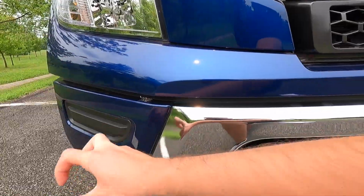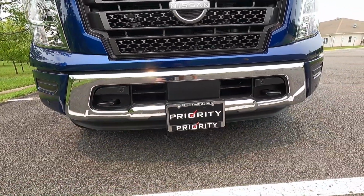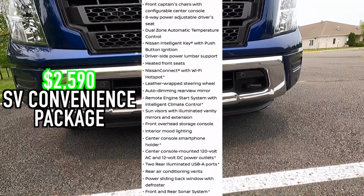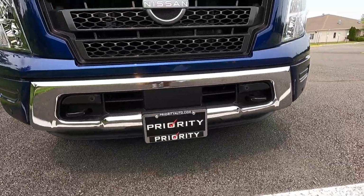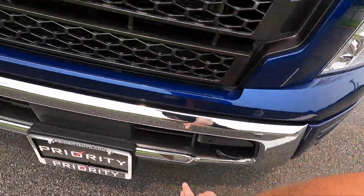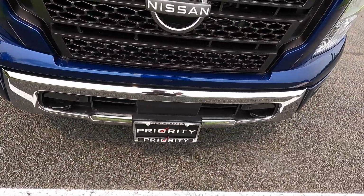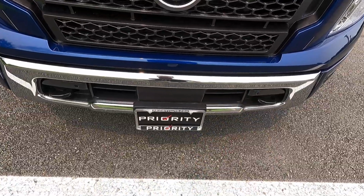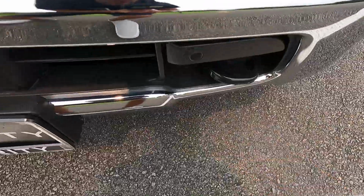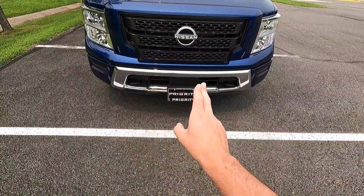Take a listen. Versus, that's metal, that's plastic. This particular one has the $2,590 SV convenience package, which gives you forward-facing sensors. You get 4 forward-facing sensors on the front end. I'll point those out now. That's 1, 2, 3, and 4 over there. One thing I failed to mention is that you also get 2 integrated black tow hooks where your chrome piece is. You get one there, one over there. There's a closer look at your tow hook. Again, you get 2 integrated tow hooks there and there.